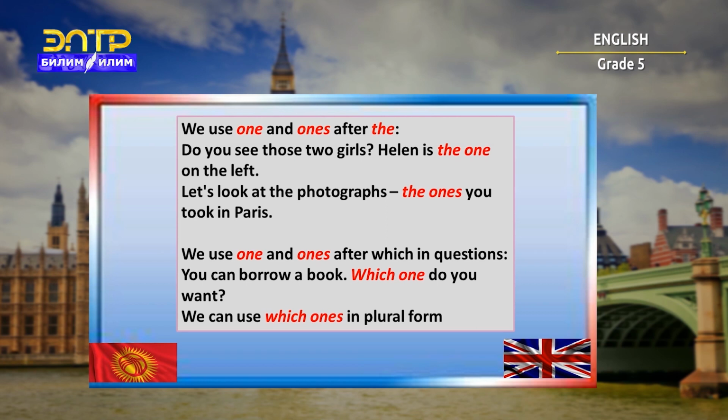Do you see those two girls? Helen is the one on the left. Let's look at the photographs, the ones you took in Paris. We use one and ones after which in questions. You can borrow a book. Which one do you want? We can use which ones in plural form too.